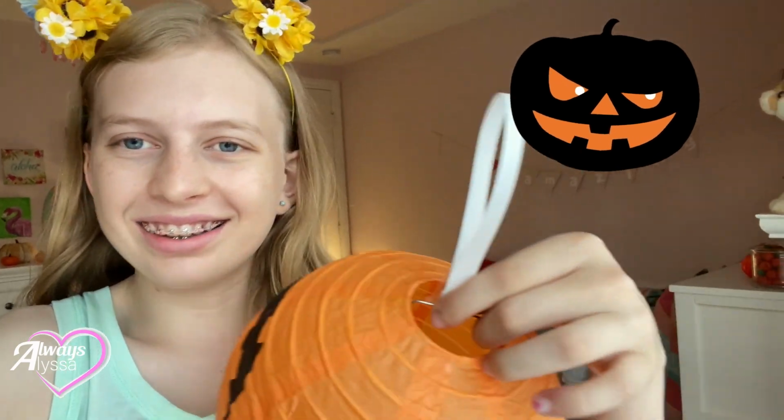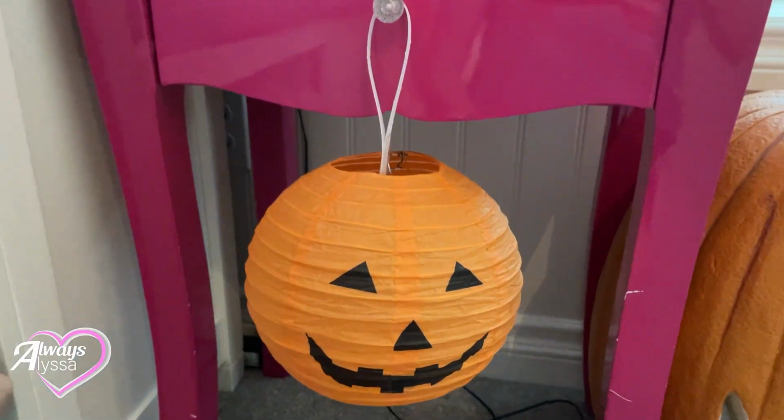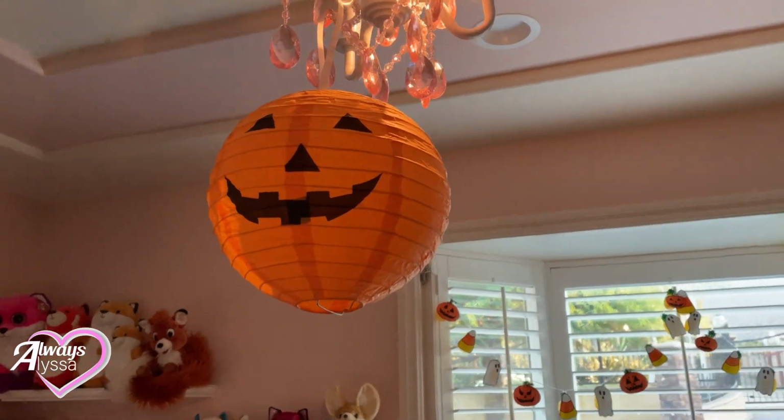Okay, so I have my room mostly decorated. In fact, my hair is kind of messy. But I couldn't figure out where to hang this. So I made, which I just realized I put on backwards, a little hanger for it. So I'm gonna fix it because it's upside down. Whoops. Okay, I fixed it and now I have to find a place to hang it. This could be an option. Oh, hey, look, perfect.